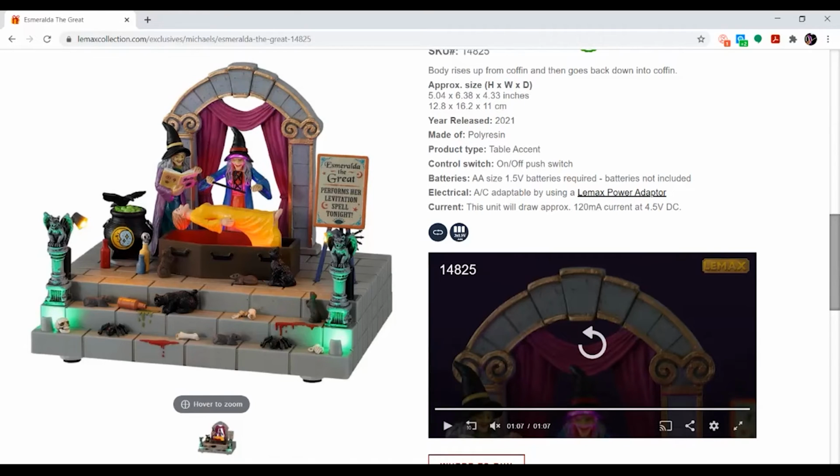Yeah, it's tough to say. It'll probably be around the $60 price point at Michael's, before coupons. I mean, it is a table accent, but it does have motion to it. I'm thinking 30-ish, 25, maybe something around there, if you get it with a good coupon. When I first saw the same thing, I didn't realize that the girl levitated, which is really cool. It's a really cool feature.